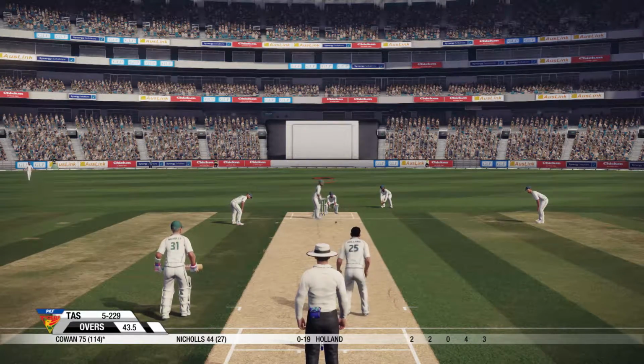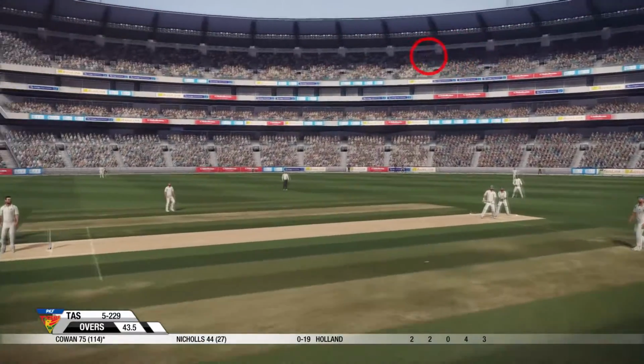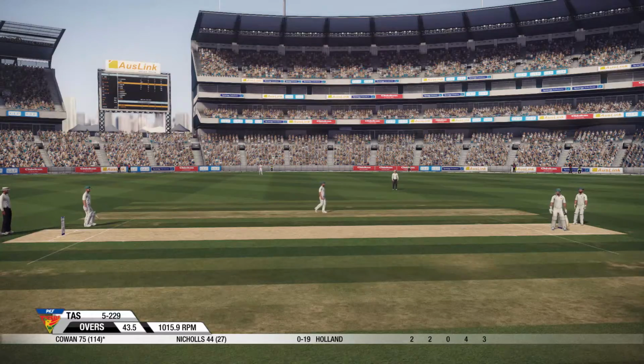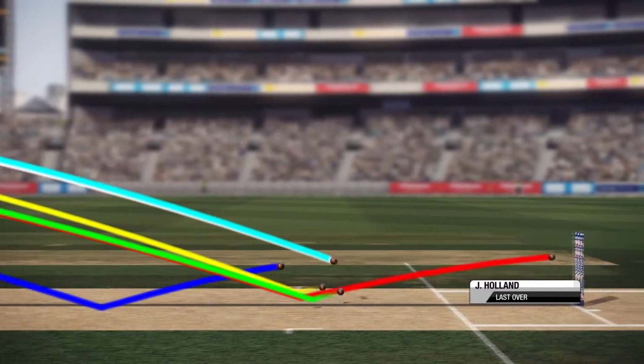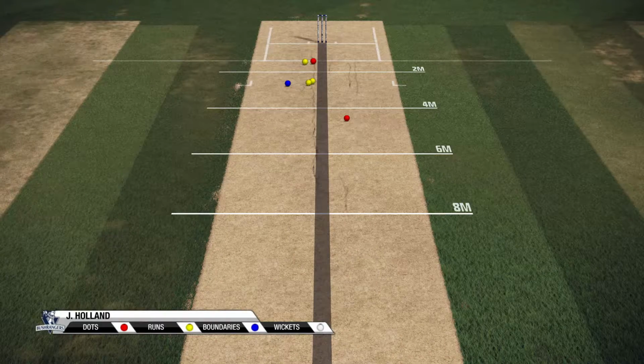He is on 44. Now Cowan looking to join the fun. He just chops one out there to extra cover. No run, but Nichols did a lot of damage in that over. Big runs coming off the Holland bowling. And the Tigers are still in this hunt. Can they keep it up here?